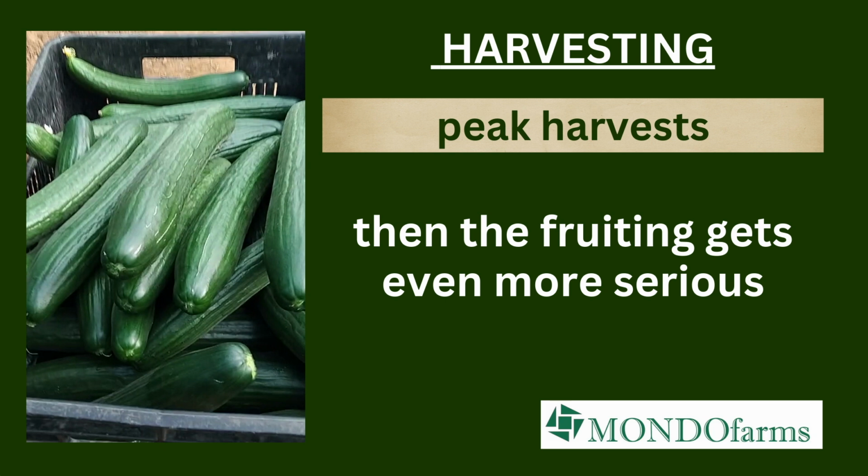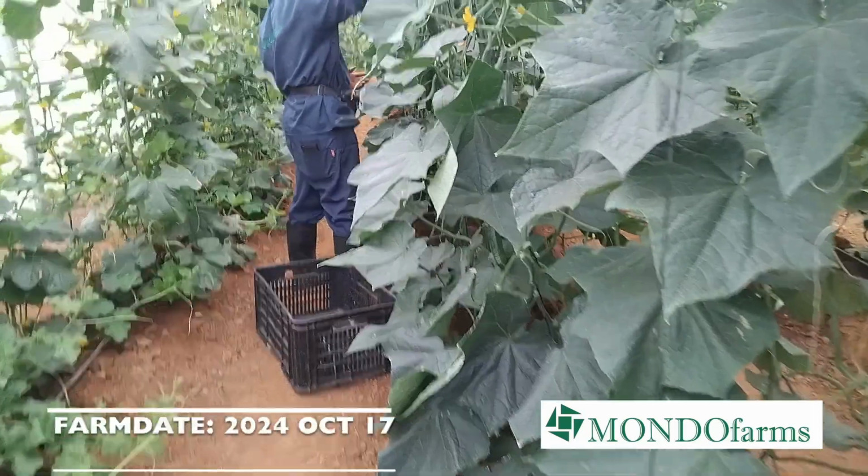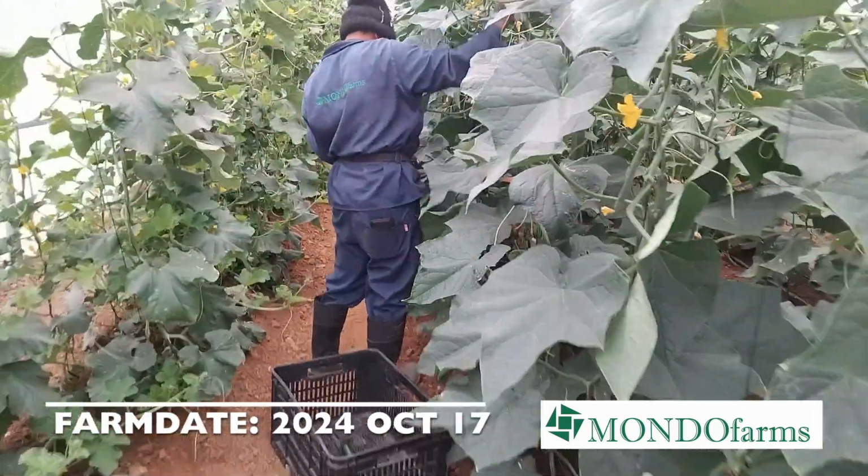The harvest that we get from our long cucumber crops continued for weeks and weeks. There comes a time with each crop where it peaks, and at that point we were even harvesting twice a week, on Mondays as well as on Thursdays.